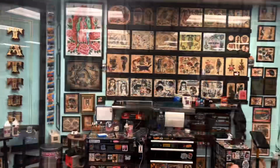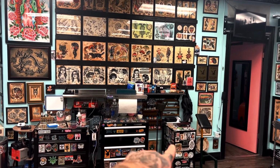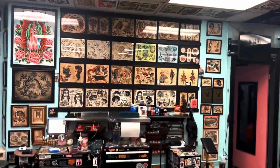But yep, this is my station. That's where I keep all my painting stuff. That's where I keep all my clutter. All my tattoo stuff's in there. That's all my wife's stuff. And this is all my hand-painted flash. Let's take a look at some of that.